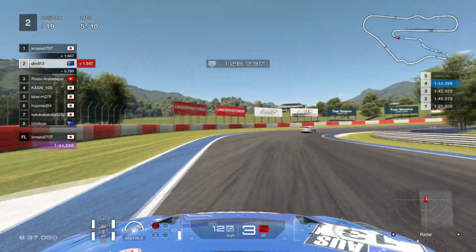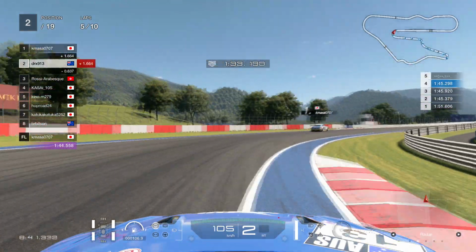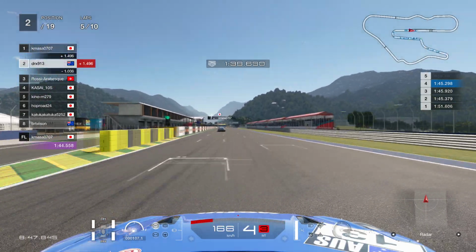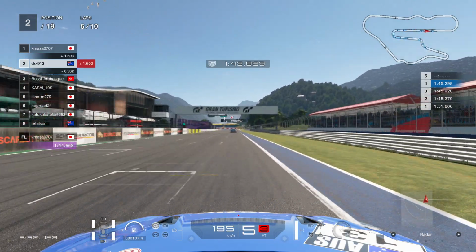So if I jump forward now to lap 5, you can see that the gap to first place is very, very similar there. Try as I might, and I kept a very, very clean race, which was good. I actually got the clean race bonus at the end of it, but I just never had the pace to catch up with him. I was hoping that he would, in fact, make a mistake.